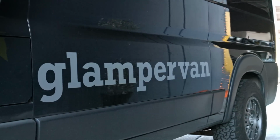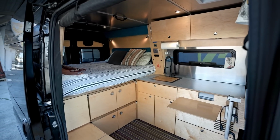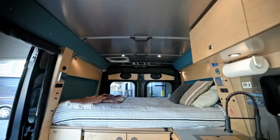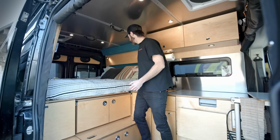All right, so moving on to kind of the bed transformation. This is where it becomes really modular. You own a van, you might as well be able to use it for other van stuff rather than just sleeping and it's your RV. So how that works, this is the Murphy bed here. So this is gonna actually flip up and I'll just kind of show you how that breaks down.